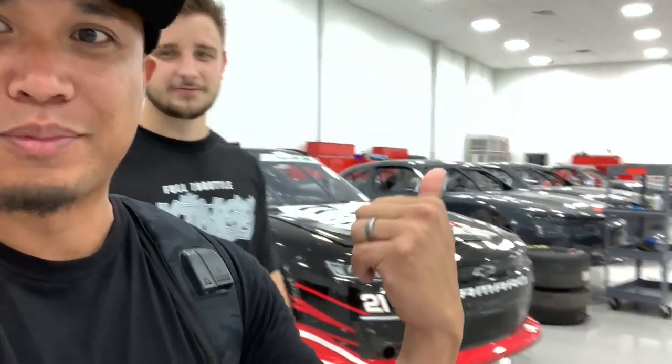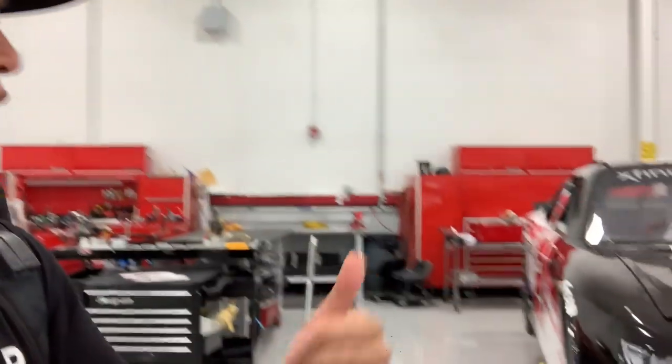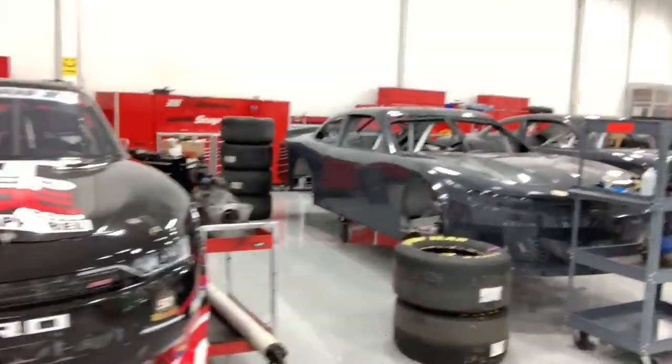This is all new to me. To be honest, I thought there was one, possibly two Eat Sleep Race cars. And then he's like, nah, those are going to get wrapped, too, because they're for different races. Could I go over there? Like, this is crazy.